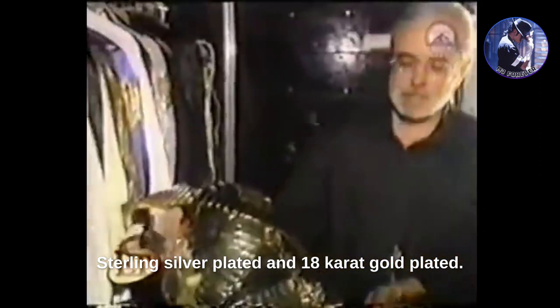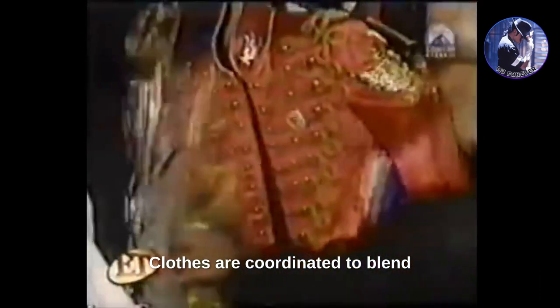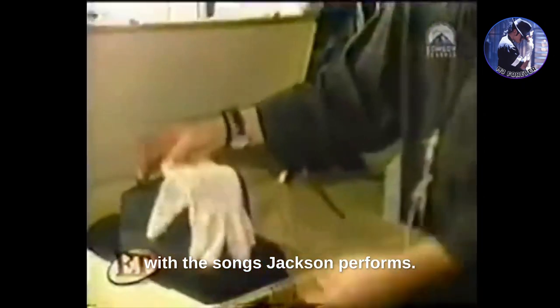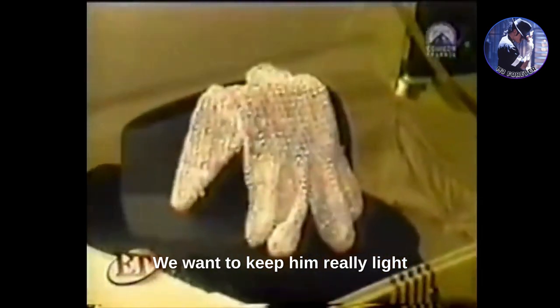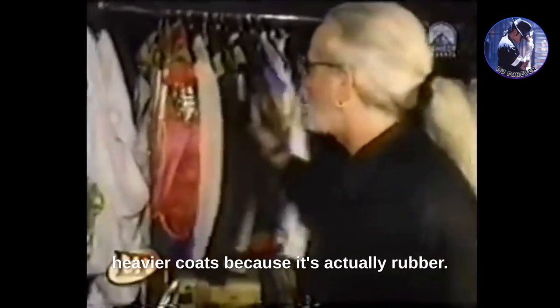Sterling silver plated and 18 karat gold plated. It's pretty light. This hologram coat is one of Michael's favorites. Clothes are coordinated to blend with the songs Jackson performs. You want to keep him really light in the beginning for the energy. The show kind of slows down through the ballads. You can give him a little more heavier coats.